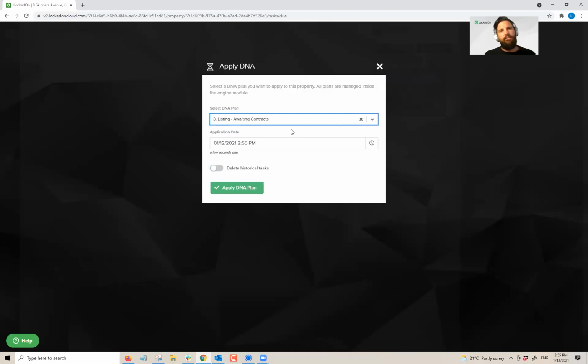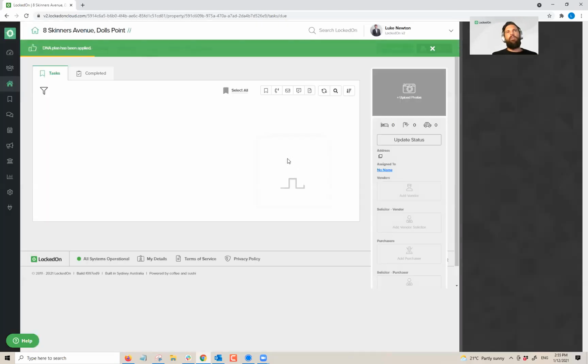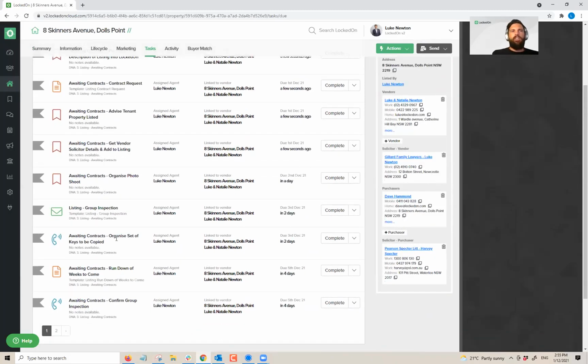Now, some states, yes, we know you don't have to await contracts, you write your own. This is quite simply a new listing checklist. So if you hit apply, any business will have this. What do we do when we win a listing? I want you to get it all into LockedOn. We've tried to cater for the majority of people. There's a few things here, letters, tasks. You would really need to build this out.